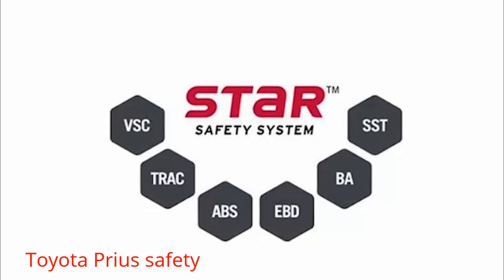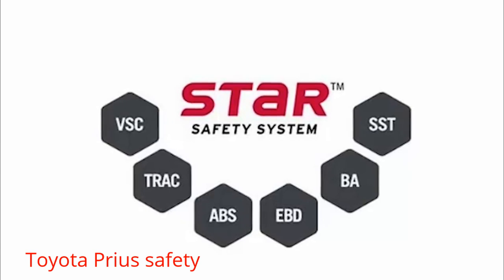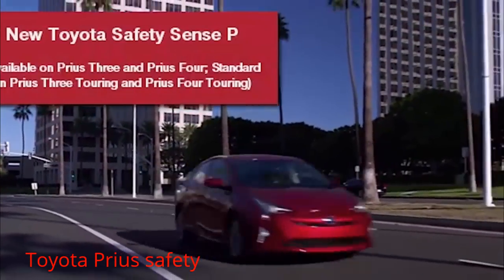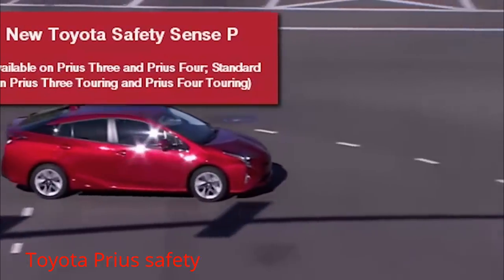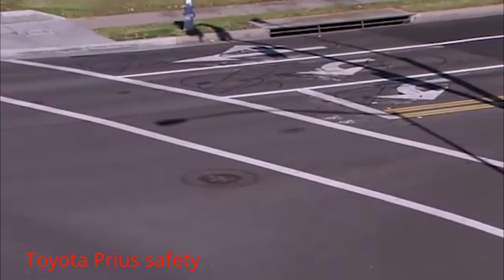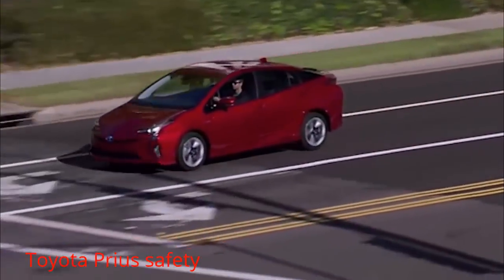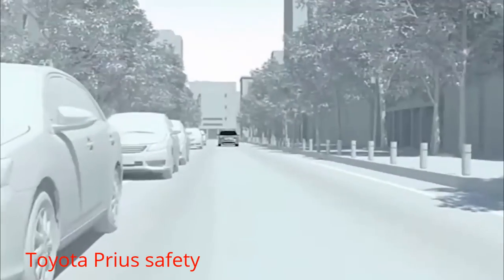driver and passengers. And now 2016 Prius buyers can get their vehicle equipped with a new multi-feature active safety package called Toyota Safety Sense P. Available on Prius 3 and Prius 4, and standard on touring models, this system does not replace the Star Safety System, but is designed to provide an extra layer of safety by grouping all of the latest active safety technologies into one package. Let's take a minute to explore each of its advanced features.